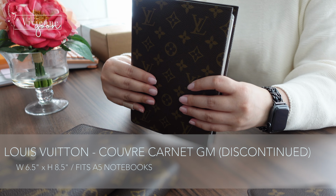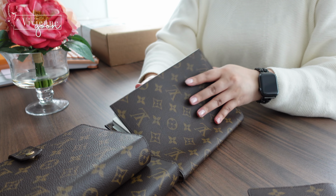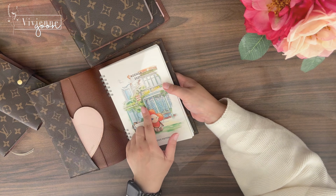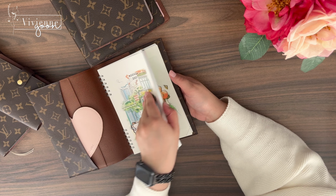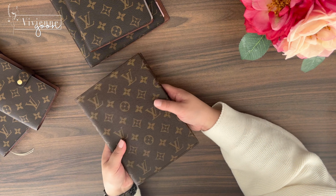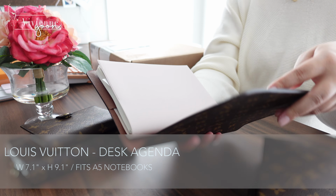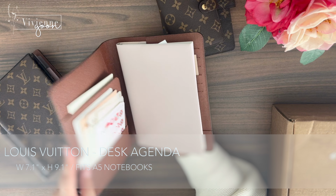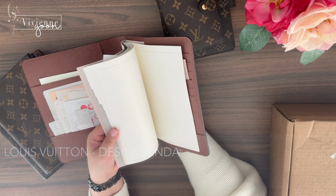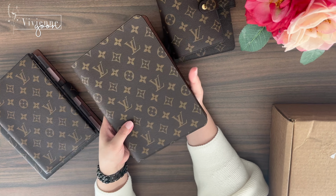Planner community said that the CCGM is the best and very hard to find. Me and my fear of missing out, found my SA and got myself a CCGM with this cute Vivienne insert. Okay, still blank. Okay, next. Maybe I need the desk agenda. The rings on the GM get in my way when I write, so the desk agenda should be perfect. 2022? Why is it still blank?